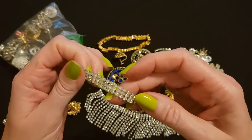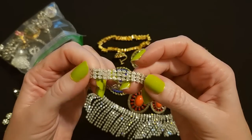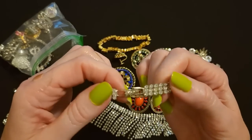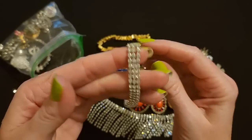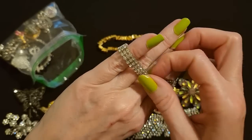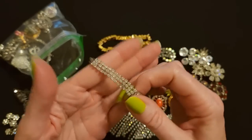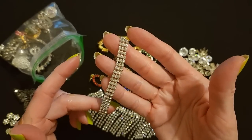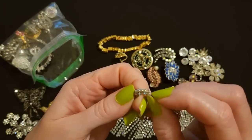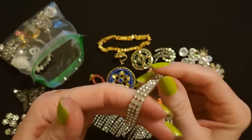And then we have, this is like a little tennis bracelet here. It's three rows to it. Have a little clasp right here. This is a pretty little bracelet. Oh my gosh. It would fit me and it would be so cool. Don't do it, Mary. Don't do it. I love this little bracelet. Here's a little clasp right here. It's just a little flip clasp. You just pop it open like that. Very simple.